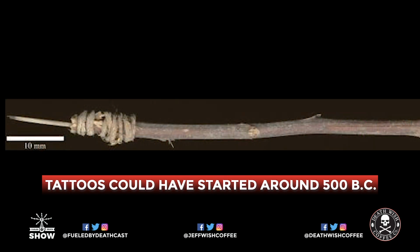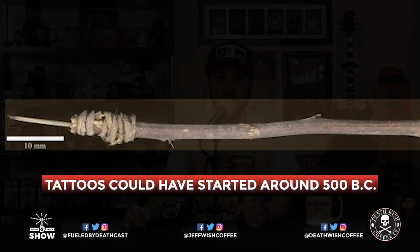The team dated the artifact to sometime around 79 to 130 AD, predating European arrival to North America by over 1,400 years. Its existence pushes back evidence of tattooing in Western North America by more than a millennium, suggesting it was used some 2,000 years ago by the ancestral Pueblo people.